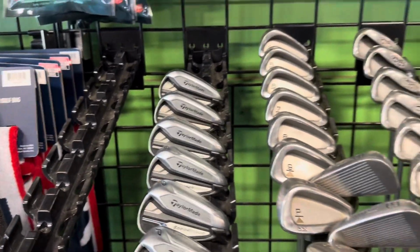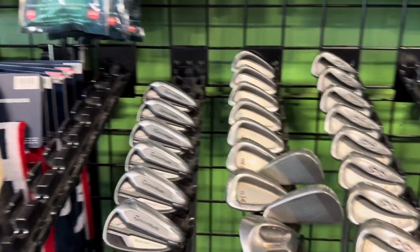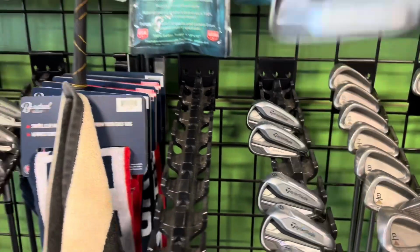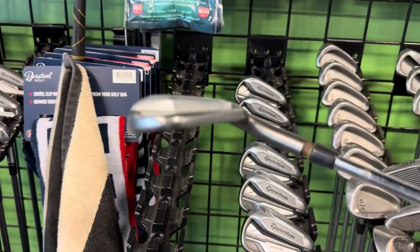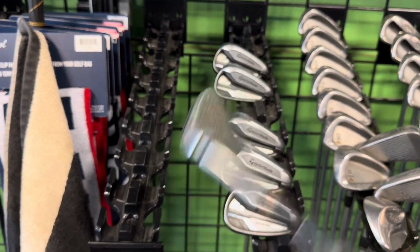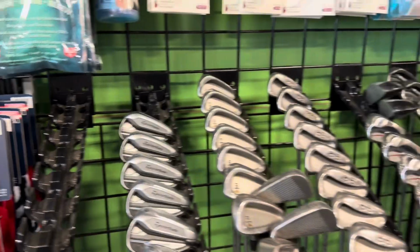But 5 through pitching wedge, I used to game those back in the day. They were super impressive clubs. Really good distance, really good sound and feel. And what I love, my favorite thing about the Speed Blades, is they have that kind of gunmetal finish. So it's not real shiny chrome. Kind of has this gunmetal finish, a little duller, kind of similar to the Ping irons. And I don't know about you, but I'm a huge fan of that duller finish. Keeps the sunlight out of my eyes, and I just think it looks cool.